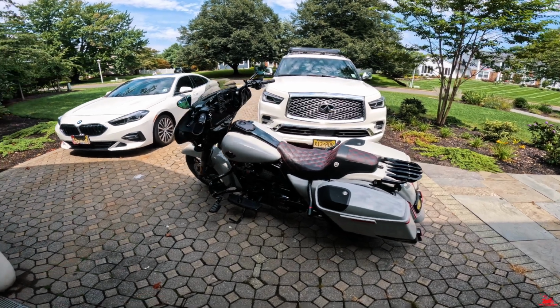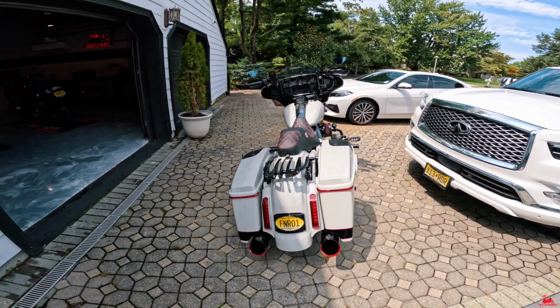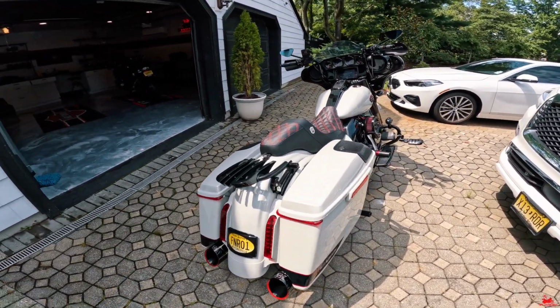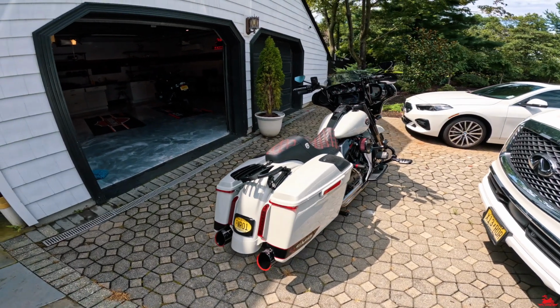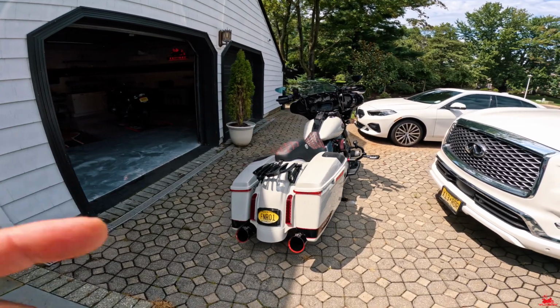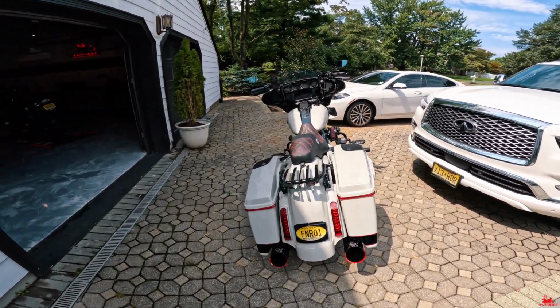Alright everybody, welcome back to the channel. Flying right here. Beautiful out. We're gonna go out for a quick ride. No talking. I've got the drone back here. I'm gonna give you some nice sights across this great state of New Jersey, backcountry roads, riding my 2020 Streetlight CVO that you see right here. So you're gonna wanna stick around.